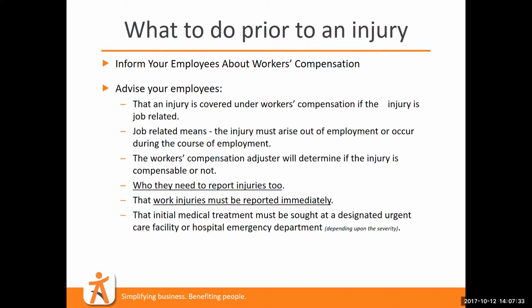You would want them to know that an injury is covered under workers' comp when it's job related. And that means the injury must arise out of something in the employment during the course of employment. So the person is working on the job. They're not traveling to work. They may be traveling for work, and in that case, it would be a workers' comp injury. And there are fine details in there. We'll leave it at that for now. Diana will work with you if you do have that occur.